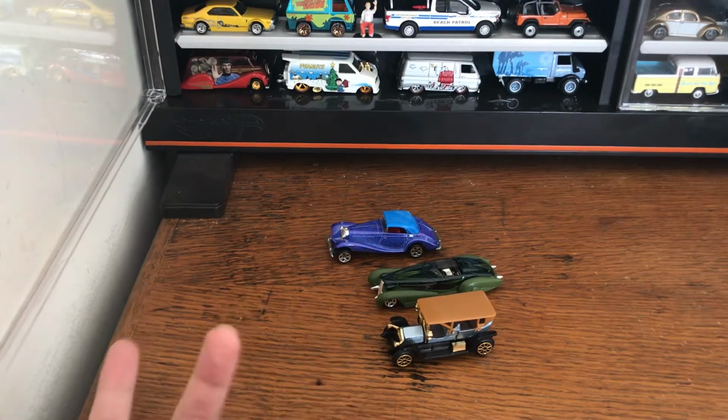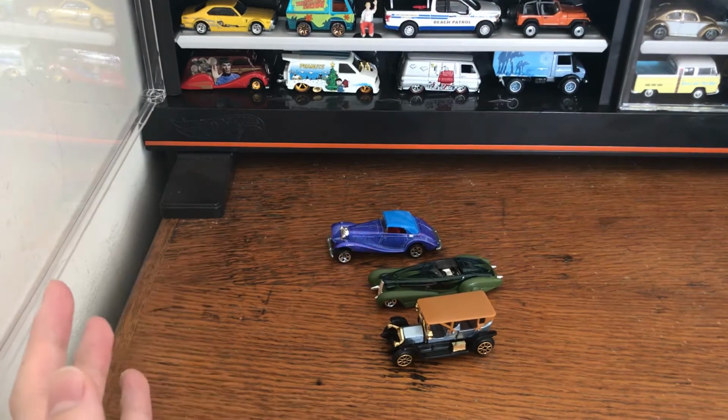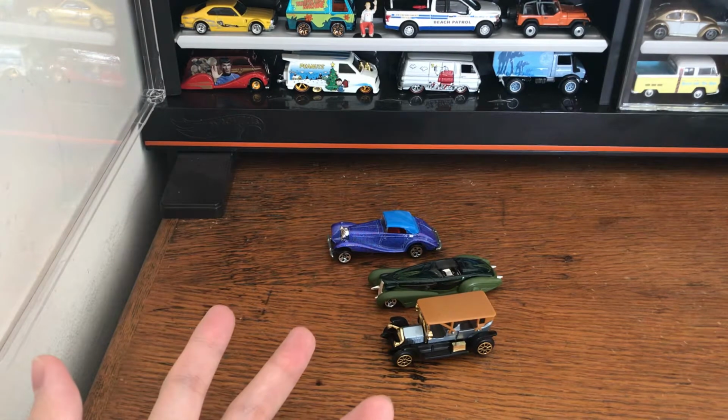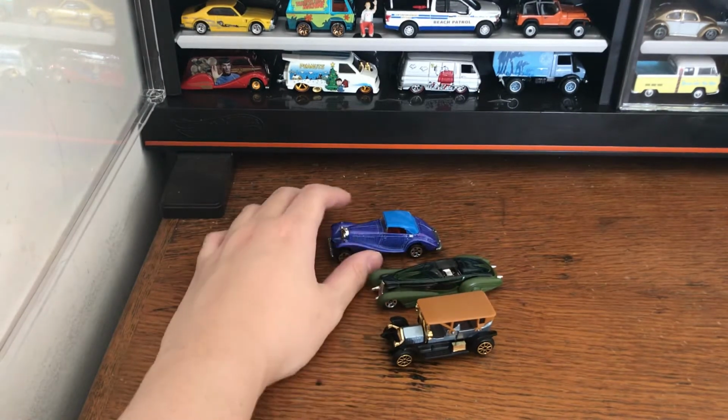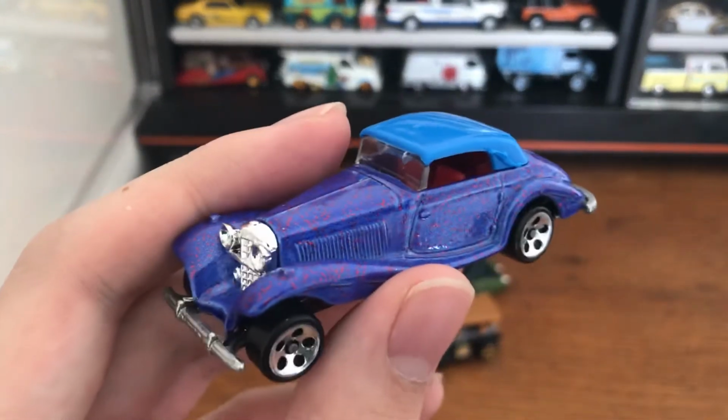Hello. Today, I have some of my older models out. By older, I mean like the cars are from older eras. They're from, I think these are probably roughly from the mid 20th century. These two. This is a BMW from like a Glimmer or something series. This thing is seriously gorgeous.